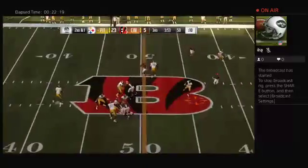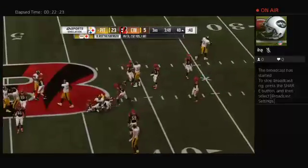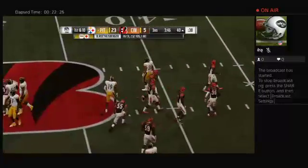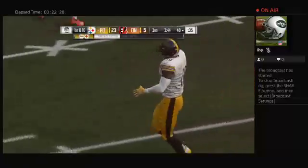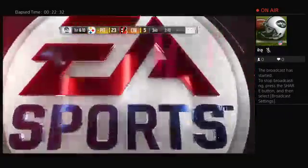From midfield now, here's Roethlisberger. Over the middle, hauled in by Smith-Schuster. And they'll work this down to the 40-yard line, tackled there. Give them 10 yards there as this offense is on a roll. This drive continues to plunge forward.